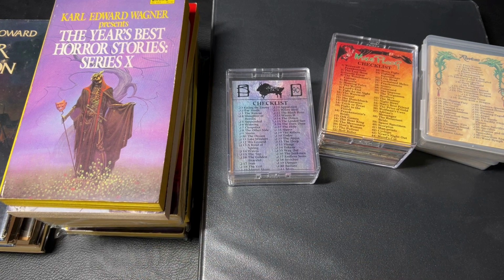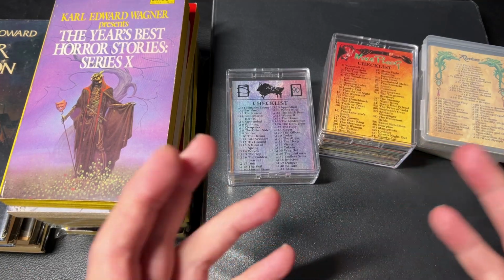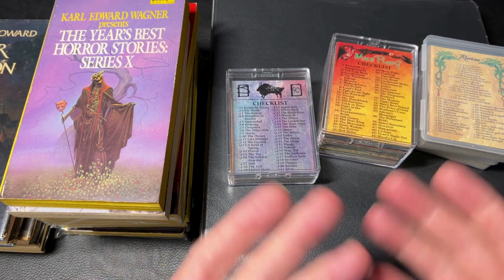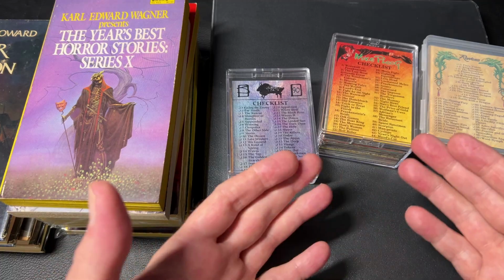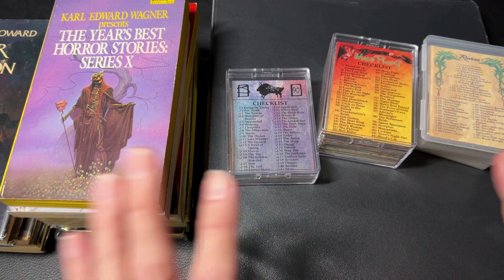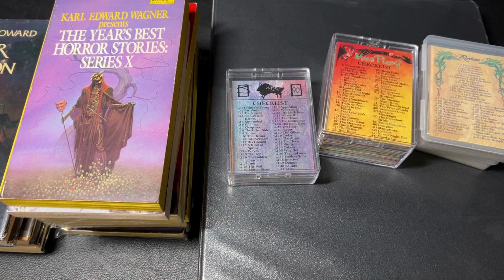games. You can use the cards to maybe inspire encounters or random encounters in your solo game, your solo RPGs. But I like to just collect these to look at them because I like the art and I like a lot of what these artists have contributed to the fields of science fiction and fantasy fiction.